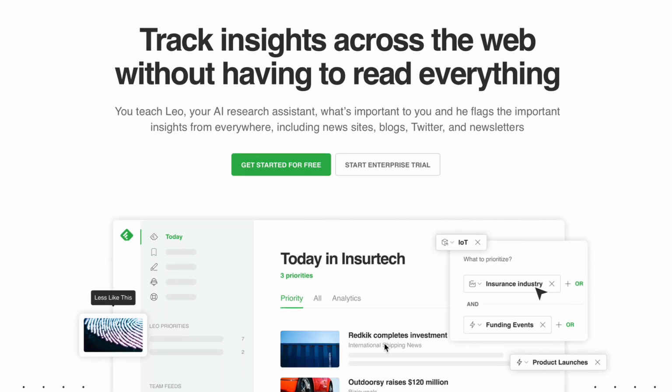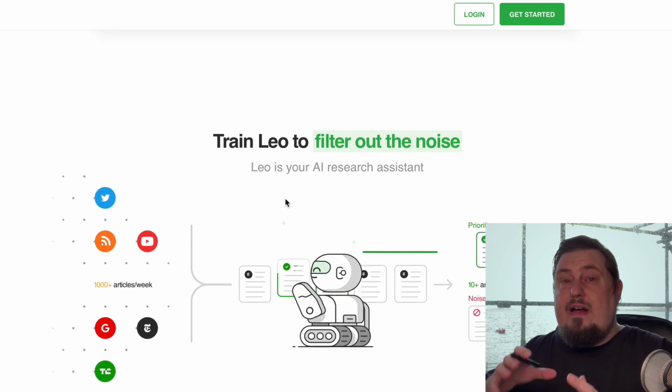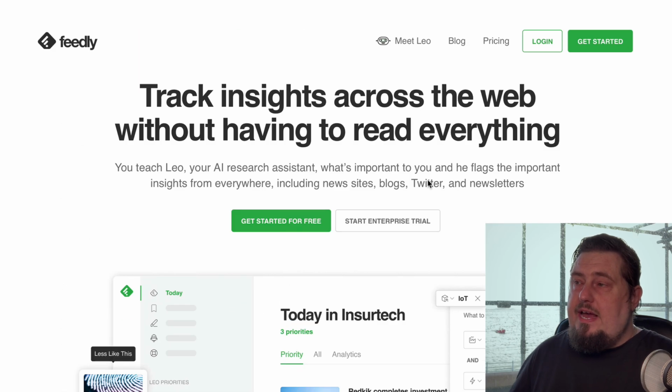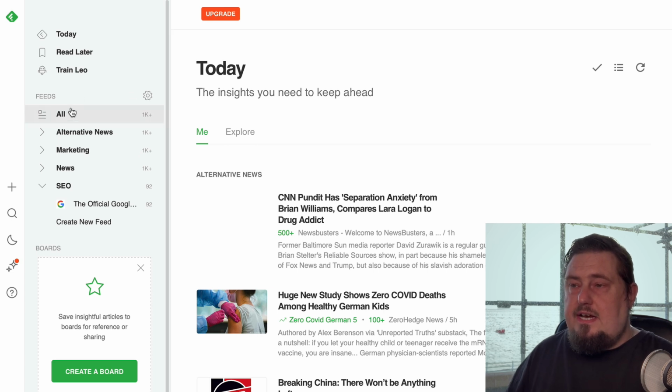Of course, again, do take the time to read the landing page. Make sure that this traffic source is right for you and your business. If you're happy with that, go ahead, create a free account, and you'll land on a dashboard like this. So here you can see on the left-hand side, I've got a list of different types of news. These are just keywords that Feedly is monitoring. So for example, anything under the alternative news banner gets indexed here.